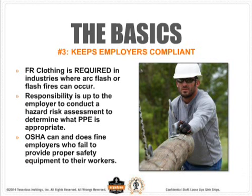And then number three reason, FR clothing keeps an employer compliant. The bottom line is that FR clothing is required in industries where electric arc flash can occur, and that responsibility is placed on the employer to conduct what's called a hazard risk assessment, and they are responsible for determining what PPE is appropriate. OSHA can and does fine employers who fail to provide proper safety equipment to their workers. So not complying with the laws can leave your company open to fines from OSHA and litigation from other sources.